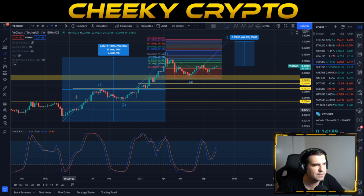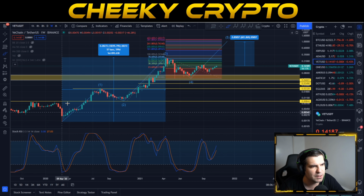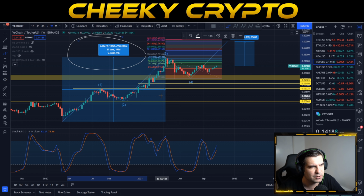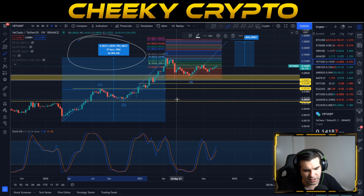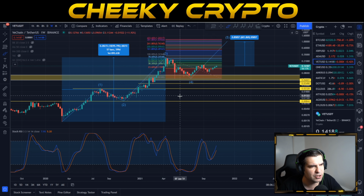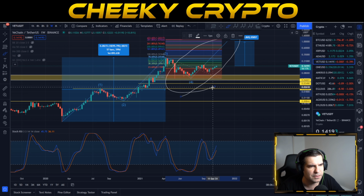Now, obviously, we have these 5 impulsive waves to the upside. We've been talking about this for quite some time. I'm not going to go through all the details of that, but we have seen 295% in gains in just 399 days at the beginning of the bull run. We then went into the wave 4 correction, and now we're starting to go into this 5th wave nice and strongly.